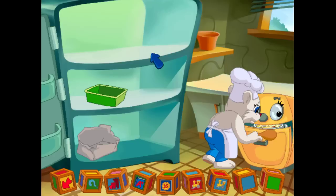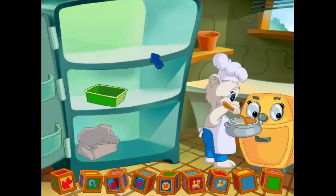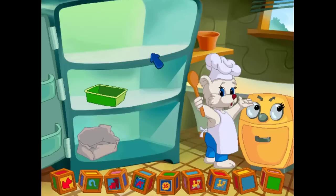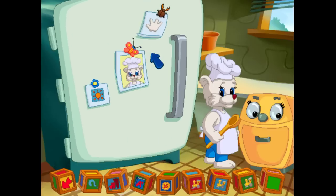Soup! That's delicious! You're a great chef! You really deserve a train ticket! That hit the spot! Still, I'd love to cook something else!